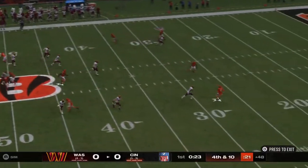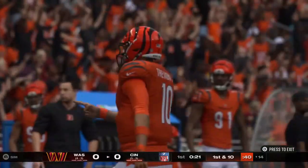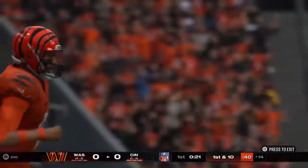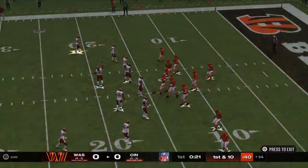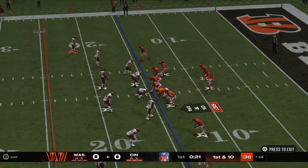Punt team is on now, and they get this away. And that's out. We're just waiting for the spot. They're going to say it cleared the sideline over top the 14. They're out and set, 1st and 10. Out comes the offense for the Bengals.